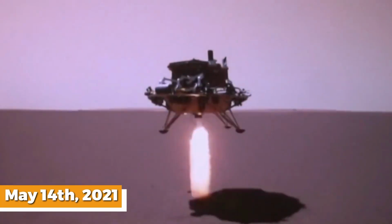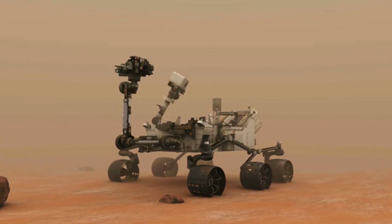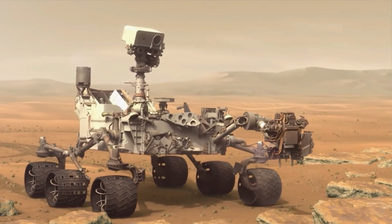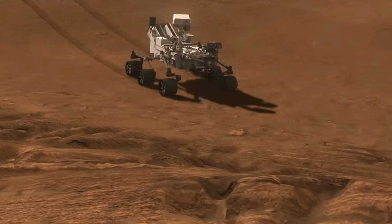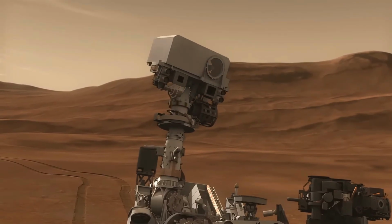When Zhurong landed in Utopia Planitia on May 14, 2021, it carried something no Mars rover had used before in that location. A ground-penetrating radar that works like an X-ray machine for an entire planet. Now, this radar sends signals deep into the Martian crust and measures what bounces back.